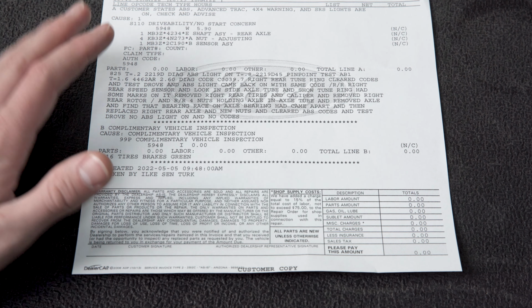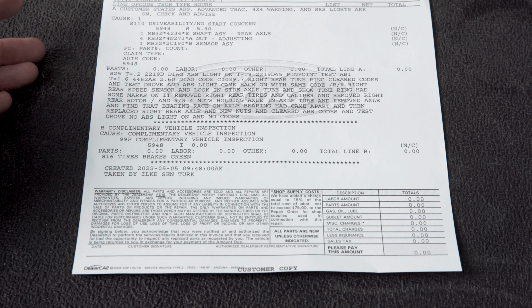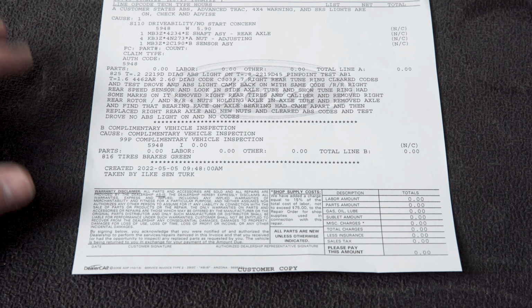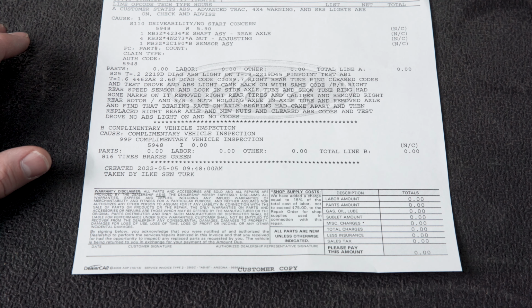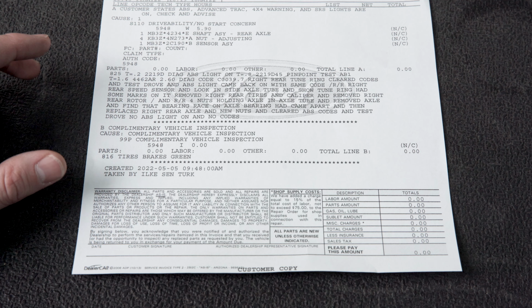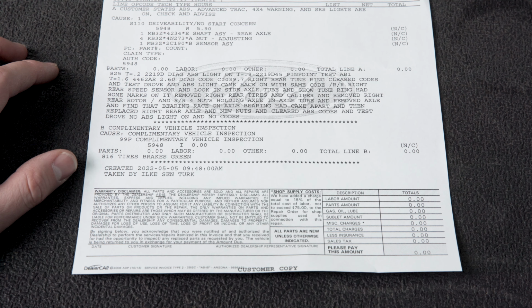Like I said, it wasn't my personal vehicle, so I didn't have much to lose here, but it was nice to see that they stood behind the fact that this was an internal failure and not something that we caused, and it definitely was a weird one. So what had happened is that the rear axle bearing on the passenger side failed. They call it the right side here, but passenger side is what it's referring to.